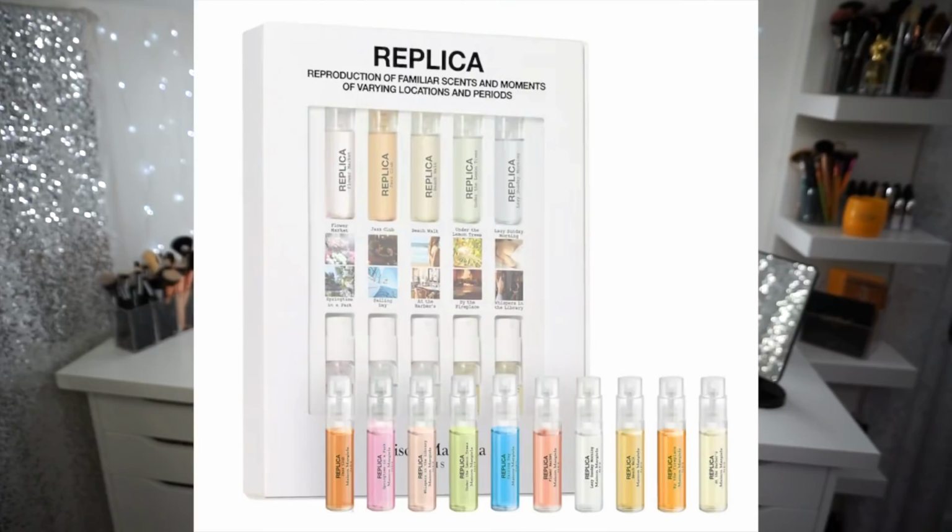And then I decided I wanted to try, I'm acting like this is real, but I want to try the Replica perfume, and it is the mini discovery set that's in my cart for $35 because I have no idea what I would like from them. But I love discovery kits like that because you can try them throughout the weeks, and then if you discover one that you really love, then you can go spend your money without wasting a ton on a full-size product.